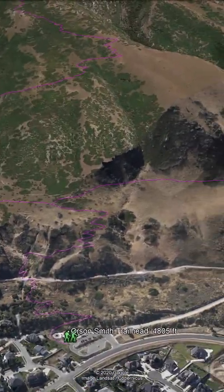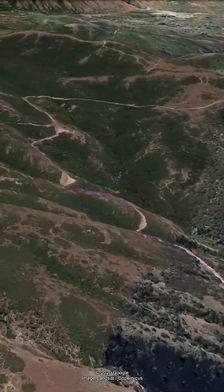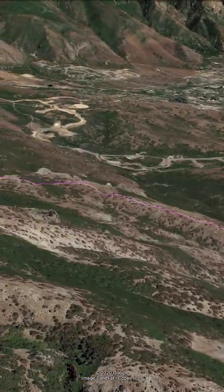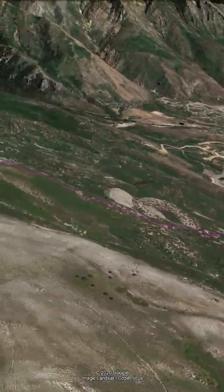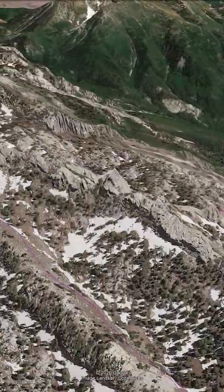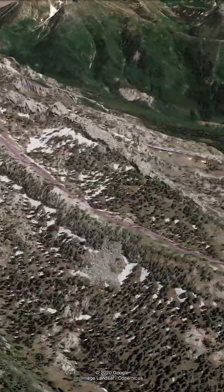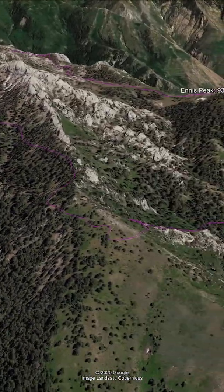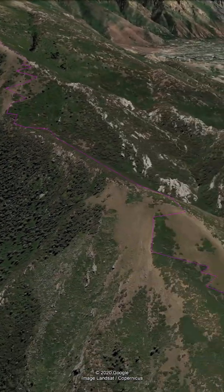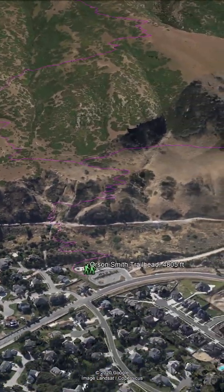My plan for today is to start at the Orson Smith Trailhead in Draper, Utah, making my way up to the Bonneville Shoreline Trail, and eventually to the Jacob's Ladder Trail, which starts the main portion of the trail. It gets very, very steep all the way up to Ennis Peak until eventually we get to a nice meadow before basically boulder hopping and climbing up to Lone Peak at 11,000 feet, and then making my way back down the Cherry Canyon Logging Trail, around some switchbacks on the side of the mountain, and then eventually back to the Bonneville Shoreline Trail, which will lead to the start of the trail at the Orson Smith Trailhead.